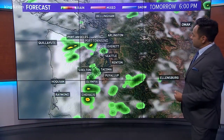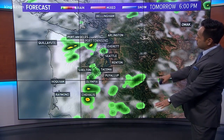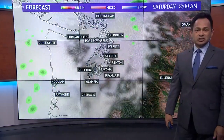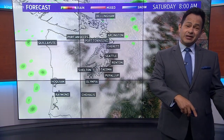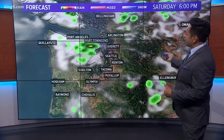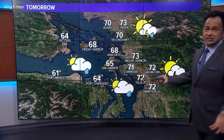6 o'clock tomorrow, you've got scattered showers along the Kitsap Peninsula, South Puget Sound, and perhaps close to Port Townsend, Sequim, and then by 9 o'clock, this energy starts to die down. We start to lose the daytime heating. Unlike last night where we had the showers, we start to lose the showers tonight. Saturday, a chance for a few scattered showers, but we will see some peaks of sunshine. Overnight lows will be in the 40s and 50s tonight. Afternoon highs tomorrow, kind of like we're doing again today, 60s and 70s.